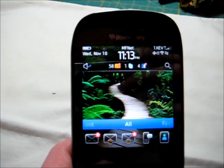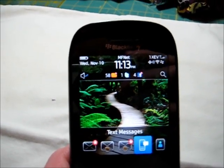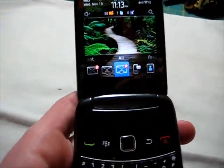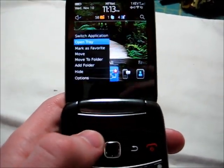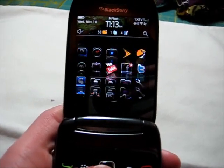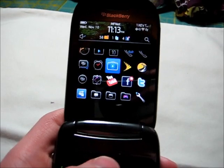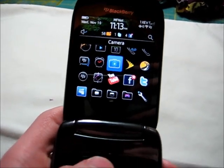So now to scroll and get the full tray open, I think the easiest way is just to double click the menu button and it pops open. And you've got everything there. Now this is going to look all very familiar because it's very BlackBerry-esque.